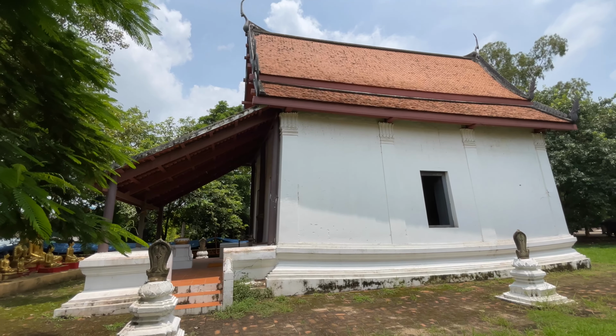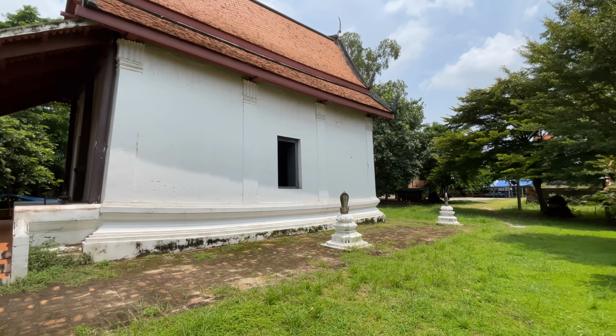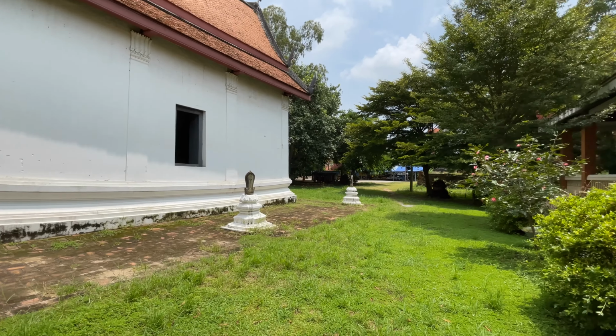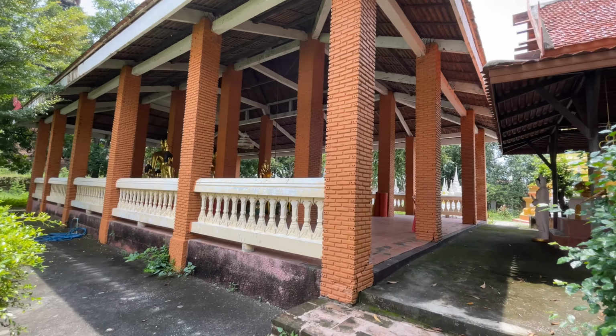Yes, here's a nice look at the outside of that. Yeah, this is a fantastic little building. Stuff like this is really exciting to me. Now, this is the old Ordination Hall, or the old bot. Right next to it, this used to be the Wihan. So it is just the base now.